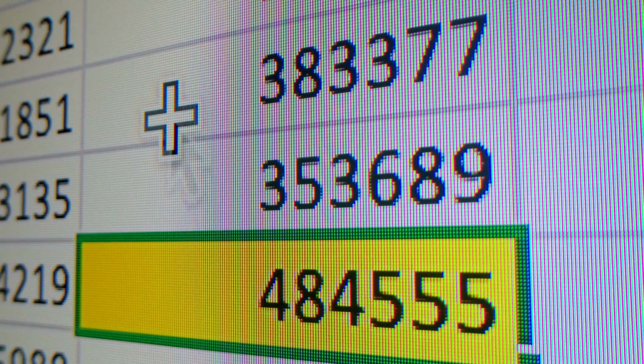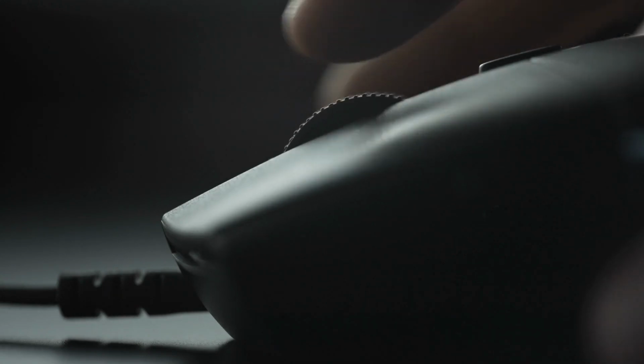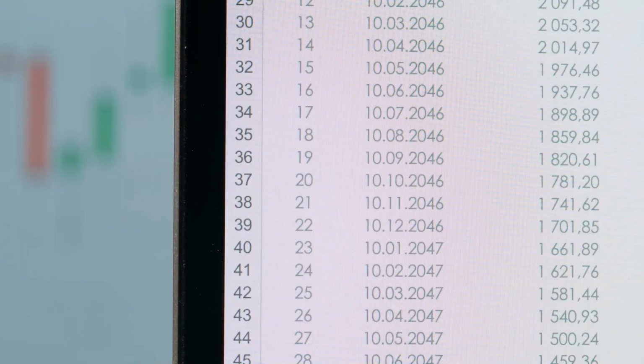Excel's hidden shortcuts. Most people rely on the mouse, clicking through menus and wasting valuable time. But what if you could navigate Excel like a pro using just your keyboard? There are shortcuts that let you instantly select large data sets, switch between sheets, and even remove duplicates without touching the mouse.